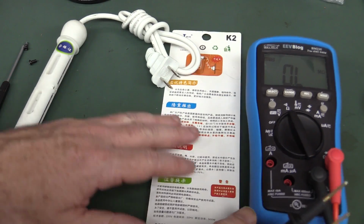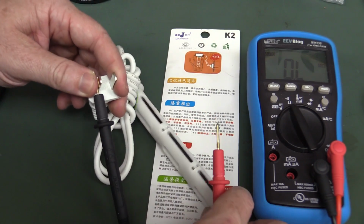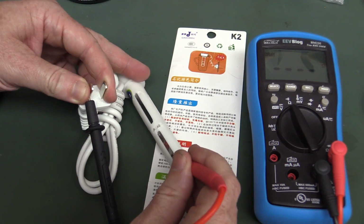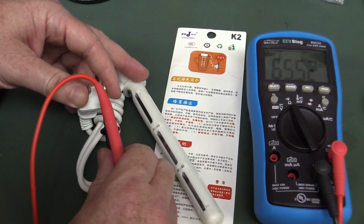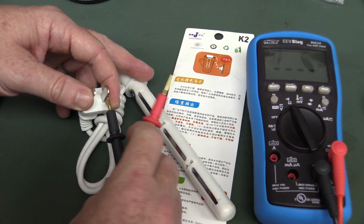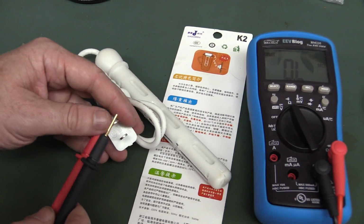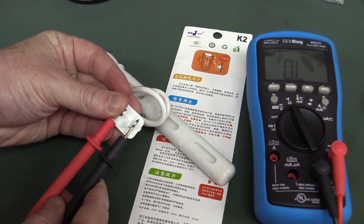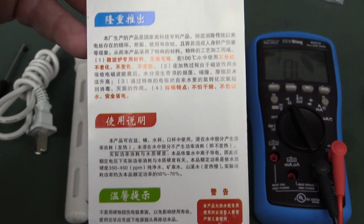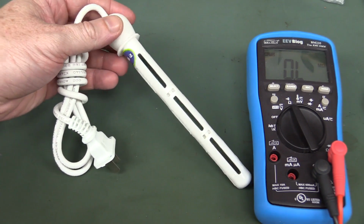So what the hell is this thing? Look at this. You can see there's metal plates in there, right? They're connected directly to the mains plug. Are you kidding me? It's like there's no element there. So what does this thing do? There's no element in this thing at all.